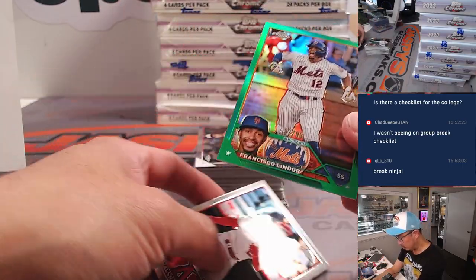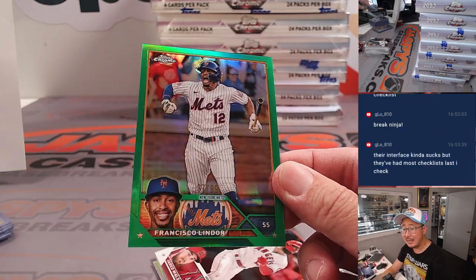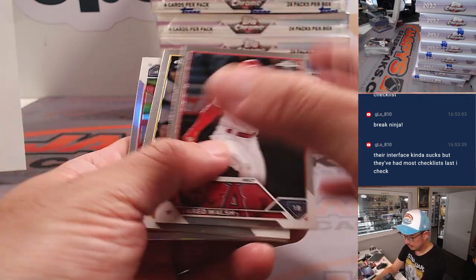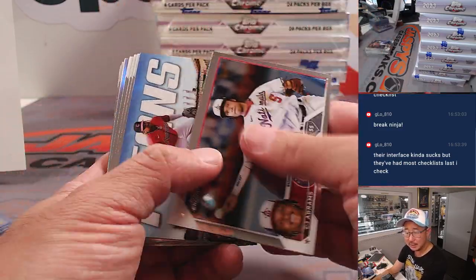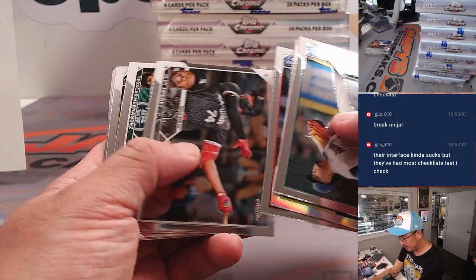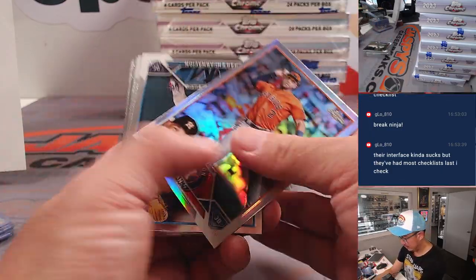And then we got a Francisco Lindor. Green, 37 out of 99. Their interface kind of sucks, but they've had the most checklists last night. They have the most checklists. I'll have to take a look, see if there's Immaculate Collegiate Football from today on there.